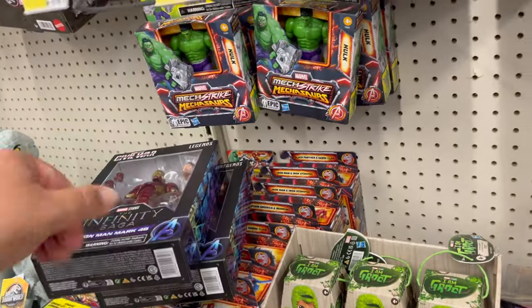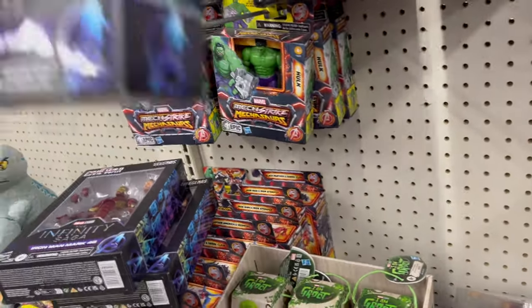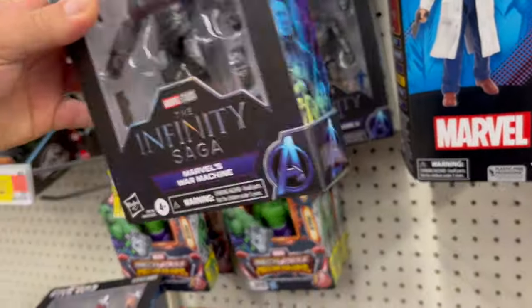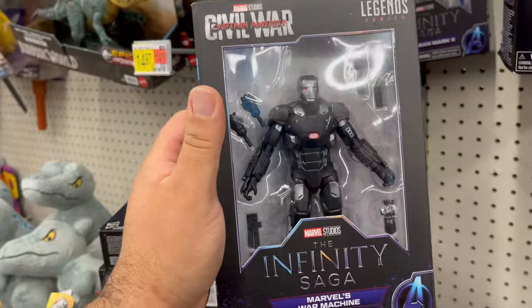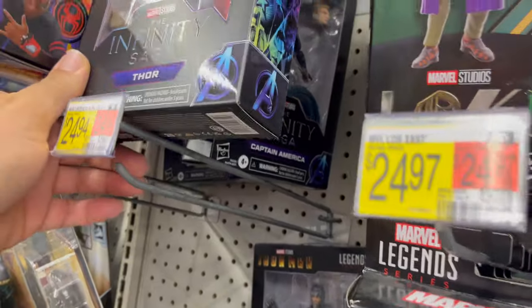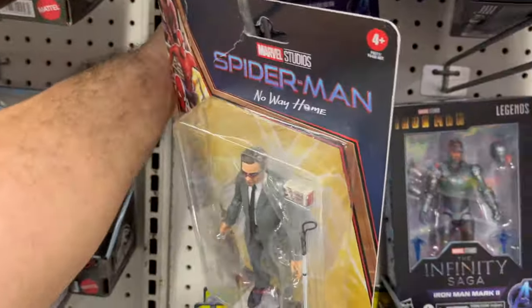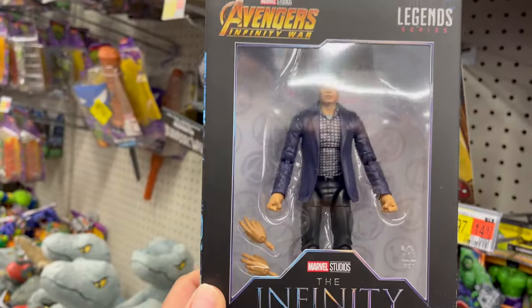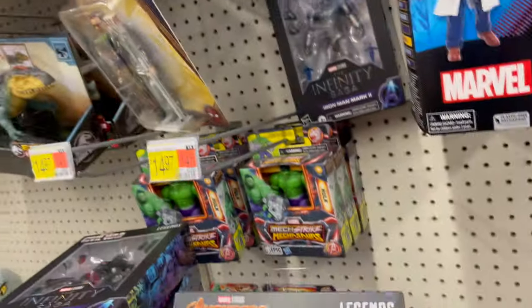Iron Man. Oh, and War Machine. War Machine actually looks pretty dope too. Spider-Man. There we go. Look what I'm talking about. It's the first time I see War Machine too. Looks like the whole wave set is here. Got Iron Man Mark II. You got Thor. You got Captain America. Oh, I see a Bruce Banner back here. Somebody looks like they tried to hide him. The first time I seen him, I would definitely grab him. He's dope.